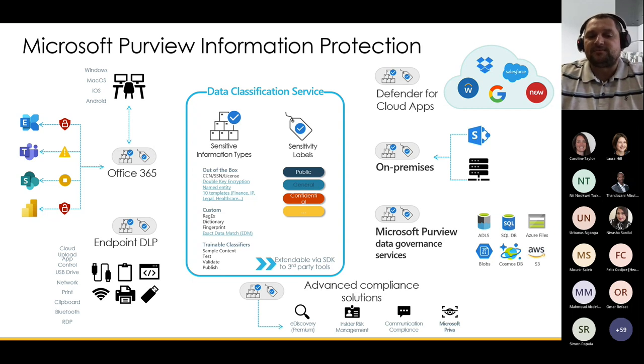It also integrates with Defender for Cloud Apps, so you can then apply the same sensitivity labels to documents in those supported source applications. So even if you utilize these third-party data locations and storage locations, your sensitivity labels and protection can live within those external source platforms.